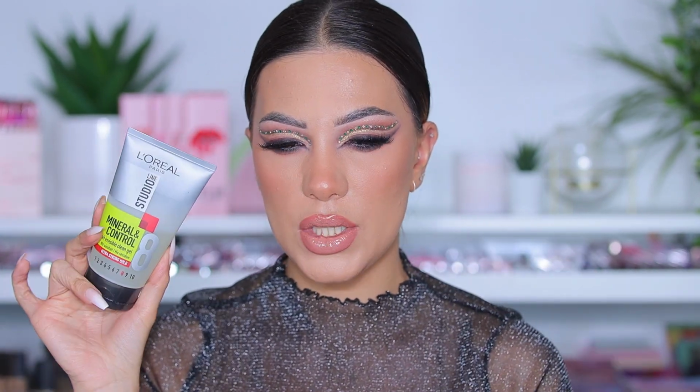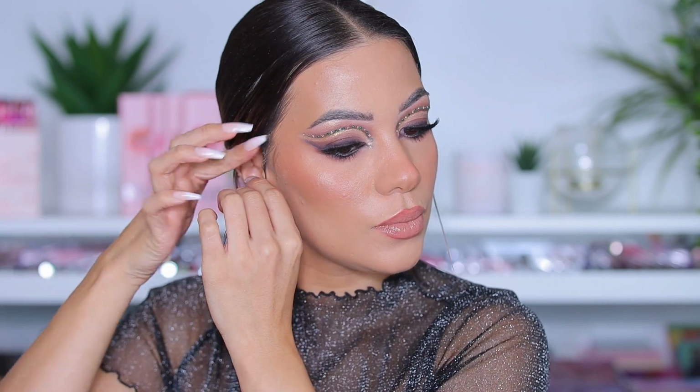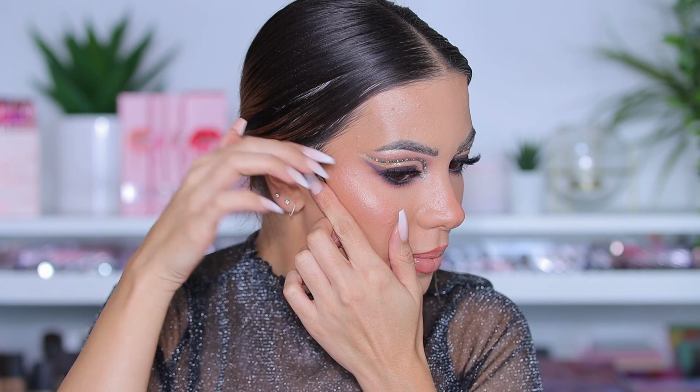I'm gonna try to do the hair thing that she does with the baby hairs. Never done that before. Gonna be my first time, so let's just try. I have this Line Studio Mineral and Control Gel from L'Oreal. I am not so good at this, let me tell ya. She has this curled baby hair here, so I'm just gonna take some baby hairs out. I think I need hairspray.